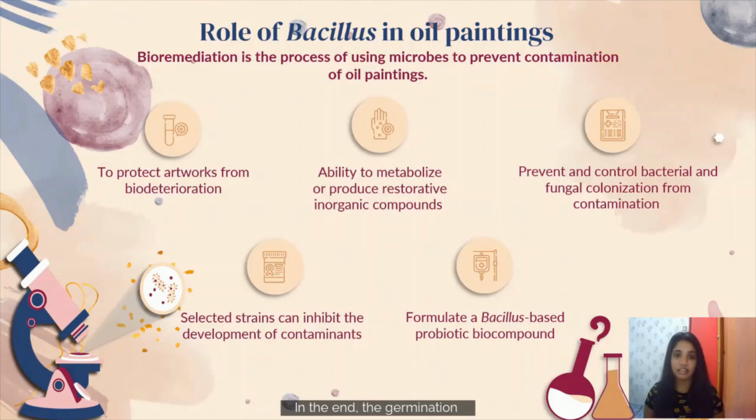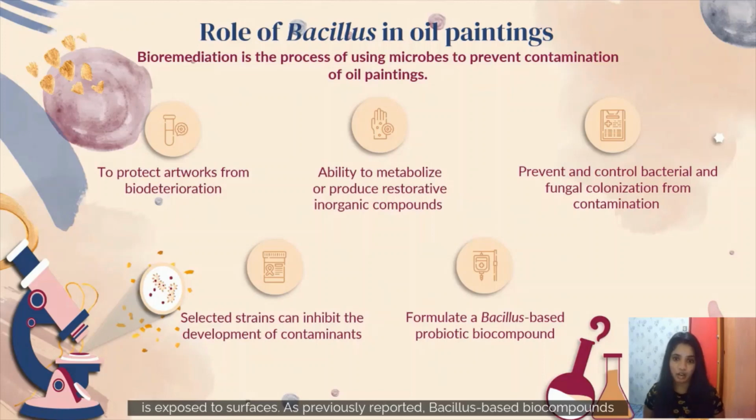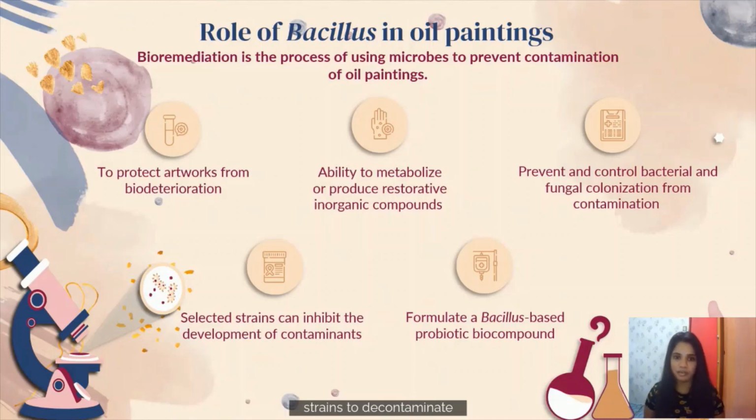In the end, the germination of spores from vegetative bacteria occurs when the cleaning agent exposes surfaces. As previously reported, Bacillus-based biocompounds have been used to treat individual bacterial and fungal species isolated from an ancient easel painting, and the results obtained by Kessler's team suggest the possibility of using these Bacillus strains to decontaminate artworks, surfaces, and prevent the growth of contaminant isolates, bacteria, and mycetes in the future.